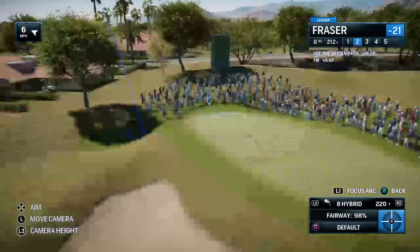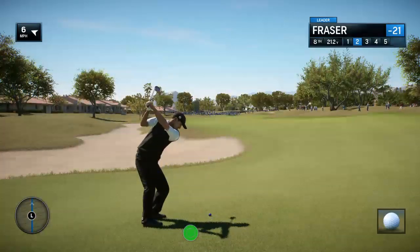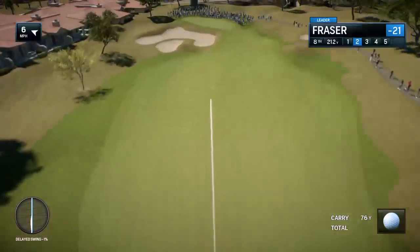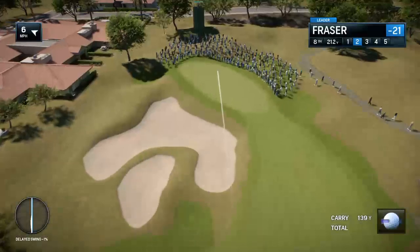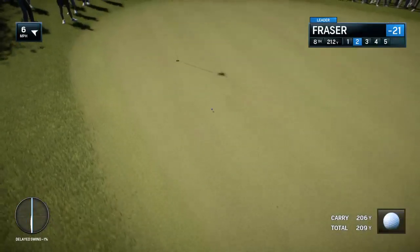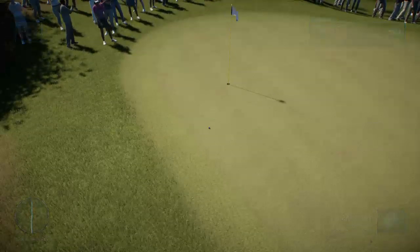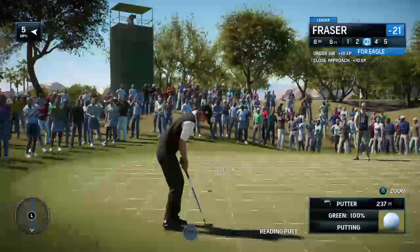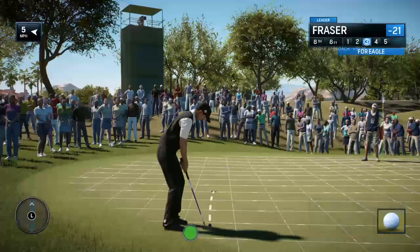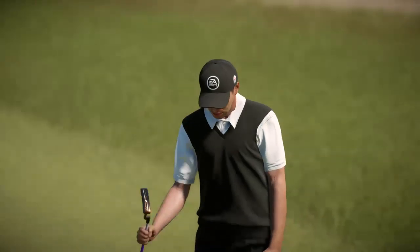Now the approach shot here on this par 5 8th. Seems to like it. Looks like it's headed for the green. How about that terrific approach shot, setting up a makeable eagle putt? Not a gimme, but well within his range. Oh yes, that's an eagle.